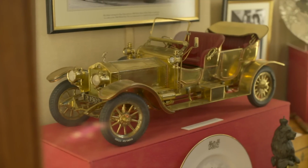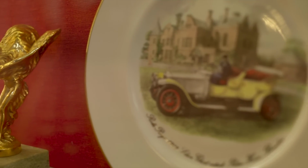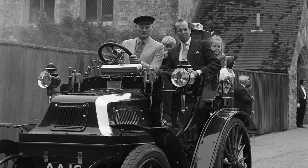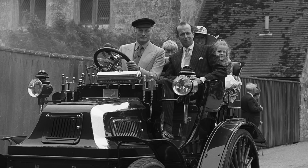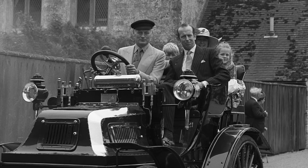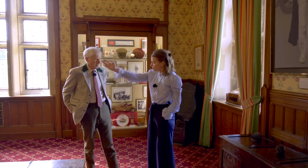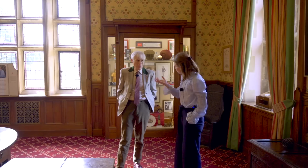Ralph's father, Edward, the 3rd Baron Montague of Beaulieu, was to build on his mother's legacy and transform the fortunes of Beaulieu. And the key to this transformation was his passion for cars. His interest in cars, would you say, came from his father, who he didn't know, and so in a sense that made that connection he never really had? Yes, very much so.